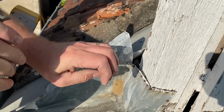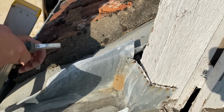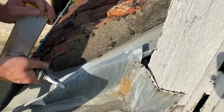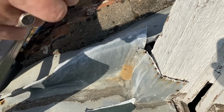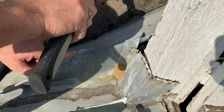I would say, don't you think? Yep. Look at that. How nice. And of course, with metal, you have to be so careful because you have these lovely, horrible little edges that can be really brutal and cut you really deep.